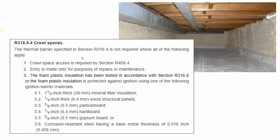Okay, crawl spaces. Same thing as the attic. Crawl space access is required per section. It's a different section, but that's the section that specifies what the crawl space access has to look like and how it functions. Entry is made only for the purposes of repair or maintenance. And then the foam plastic has either been tested according to Section 6 or it's protected against ignition using one of the following ignition barrier materials.